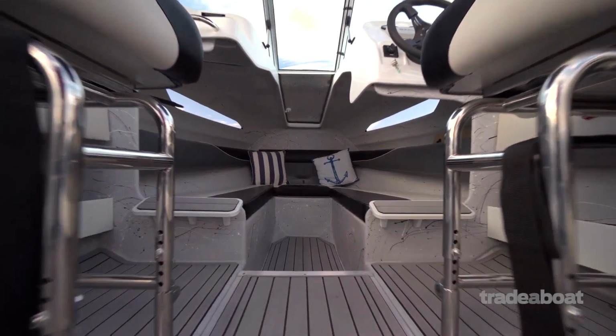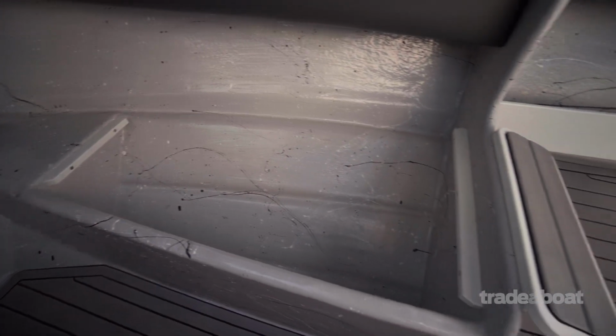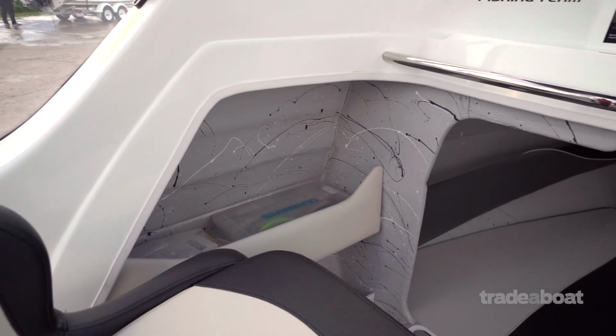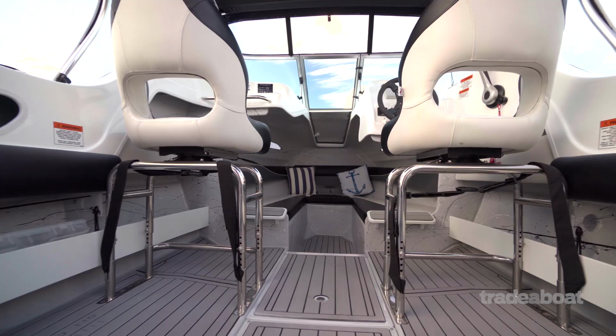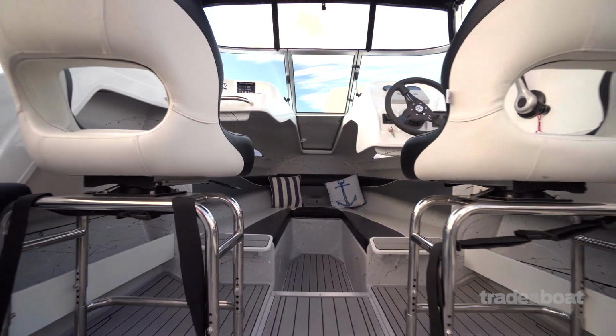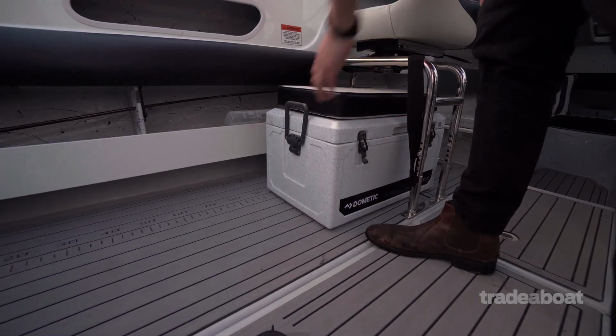Inside it's bigger than expected for a 6.2, and it's simple and well laid out for a dayboat or fisher. It will fish 4 no problems. The floor is fitted with excellent rubber matting, which hides a 150-litre fuel tank and massive kill tank.